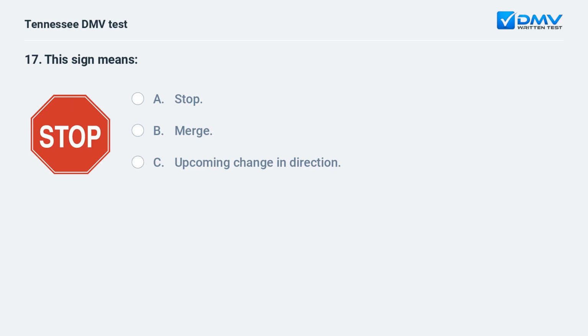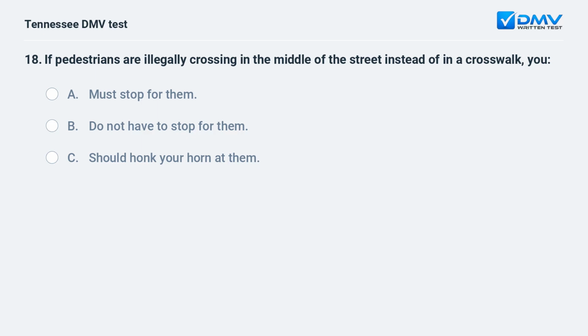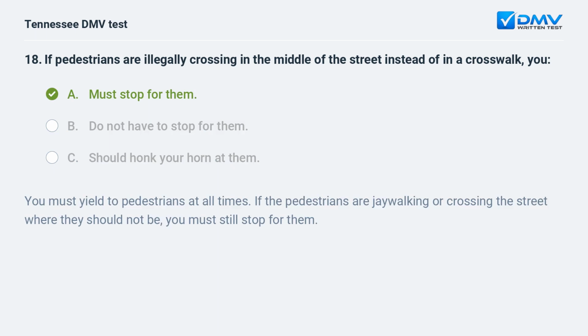This sign means A. Stop. B. Merge. C. Upcoming change in direction. A. Stop. An 8-sided red sign means stop. If pedestrians are illegally crossing in the middle of the street instead of in a crosswalk, you A. must stop for them. B. do not have to stop for them. C. should honk your horn at them. A. must stop for them. You must yield to pedestrians at all times. If the pedestrians are jaywalking or crossing the street where they should not be, you must still stop for them.